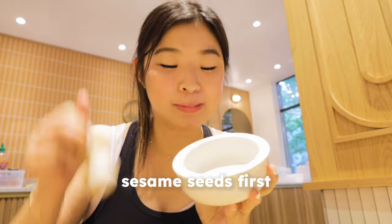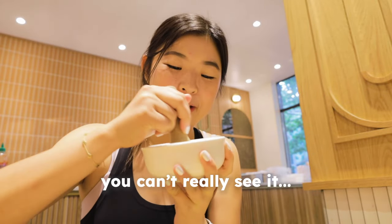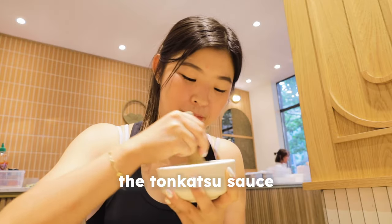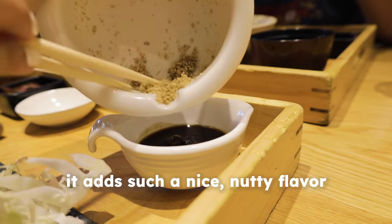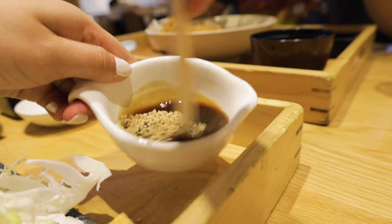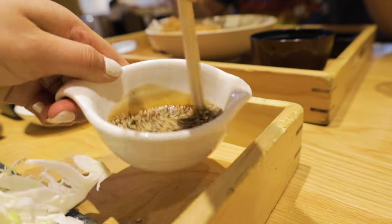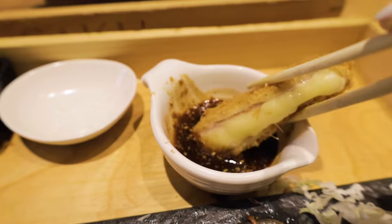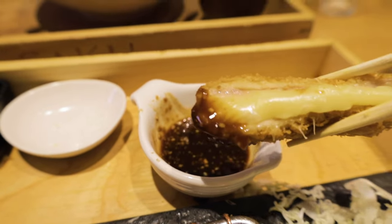We're gonna grind up the sesame seeds first. I barely see it, but... For my dish, I ordered up the cheese katsu, which had a special tonkatsu sauce you could prepare by grinding up the sesame seeds and then putting it over the sauce and mixing it together. It really elevated and added a nuttiness to the tonkatsu sauce, which I think was good because the cheese was pretty overwhelming and I think it balanced out well with that tonkatsu sauce.